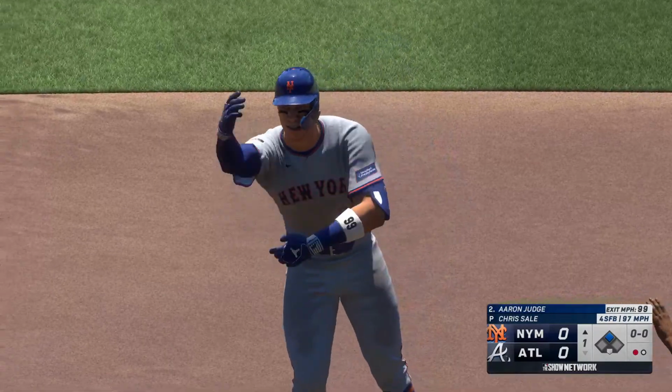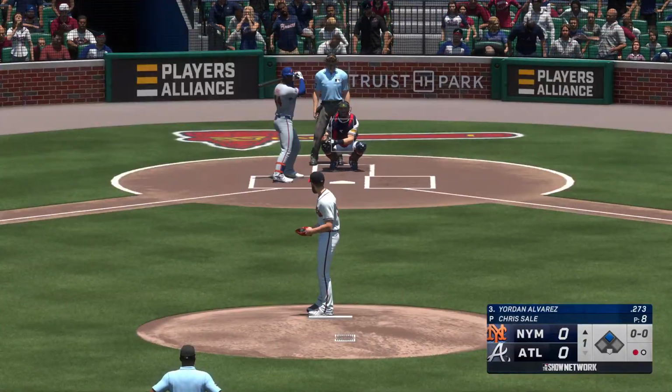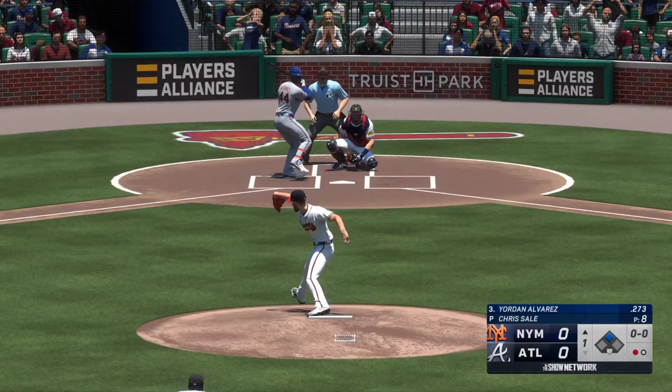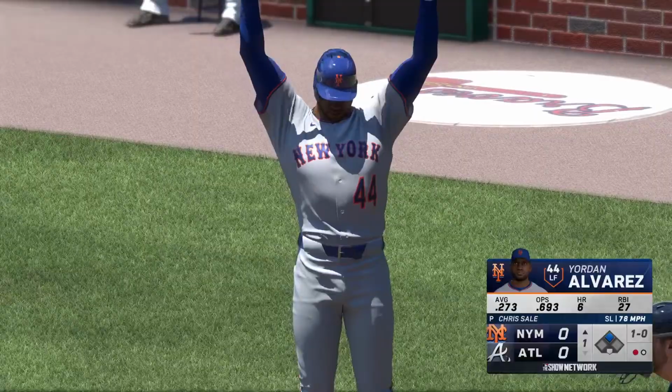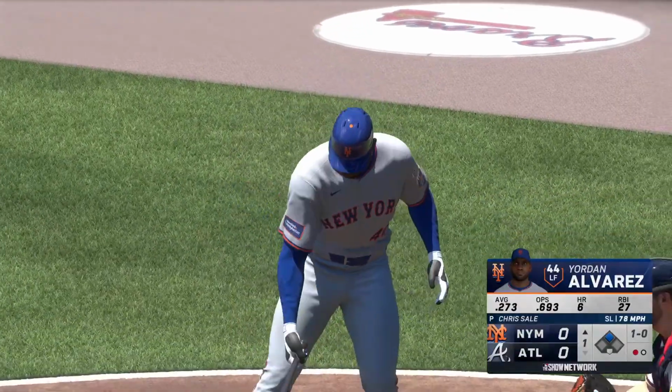Back against the wall with two strikes, but found a way. Showed a willingness to drive that pitch the opposite way. Didn't get jumpy, didn't try to pull the ball. He let it get deep, took the barrel right to it, and then extended through the swing for the line drive base hit. Yordan Alvarez in the box with one away as he takes ball one.